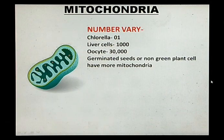Depending upon the cellular activity, the number of mitochondria varies from 1 to several thousand per cell. Their number is 1 in some algae such as chlorella, 500 to 1000 in liver cells, and 30,000 in some oocytes, those are the germ cells. The cells of germinating seeds have a much larger number of mitochondria than those of dormant seeds, while green plant cells have few mitochondria as compared to non-green plant cells.